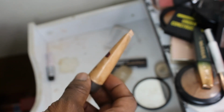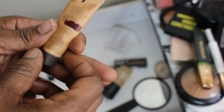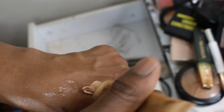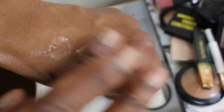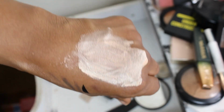And it's funny how that stuff is all at the bottom because I haven't reached for this in a long time. But this Becca Shimmering Skin Perfector, this is in Opal as well. Let's see if the swatch looks the same. I'm gonna throw this in the garbage because as you can see, I'm squeezing and barely anything is coming out. Since I have the other Opal, I'm just gonna get rid of it.